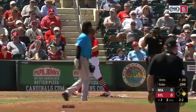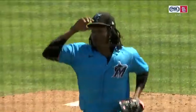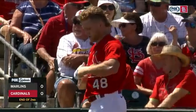And a swing and a miss, strikeout of Bader. Infield hit for Dexter Fowler, and we have played two spring training baseball on Fox Sports Midwest.